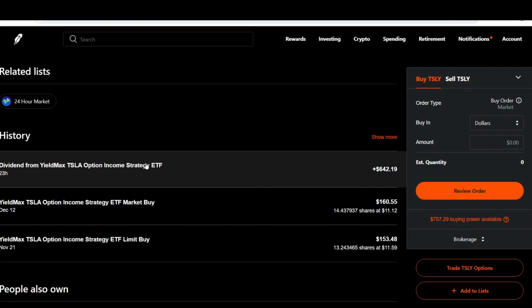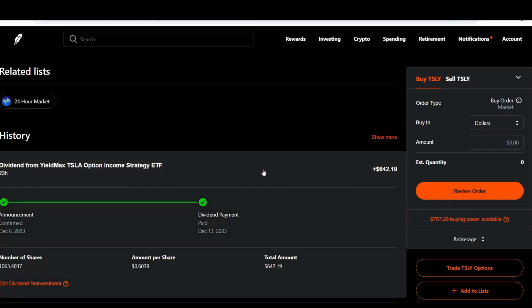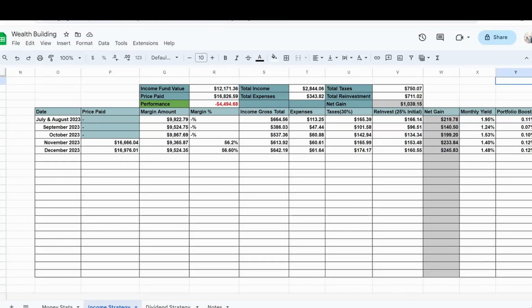Moving on. In the last 24 hours, we got paid this TSLY dividend, or distribution, of $642.19 here. If you look here, I have 1,063 shares. They paid 60 cents per share, which gave me $642.19.